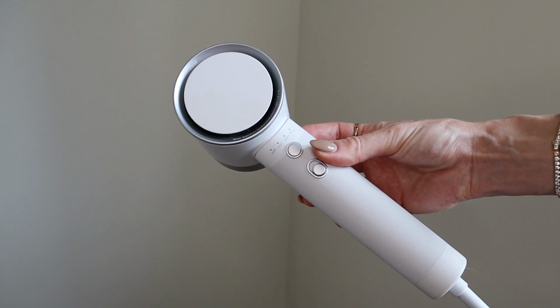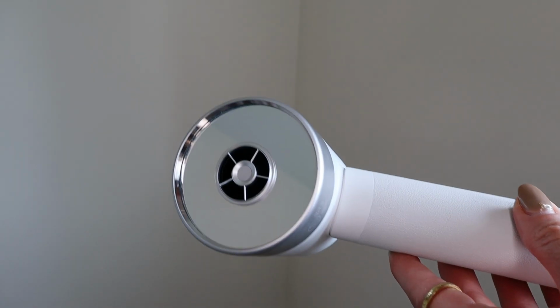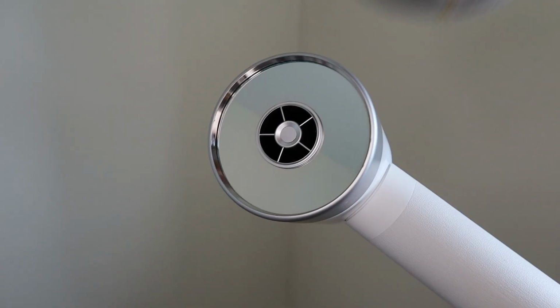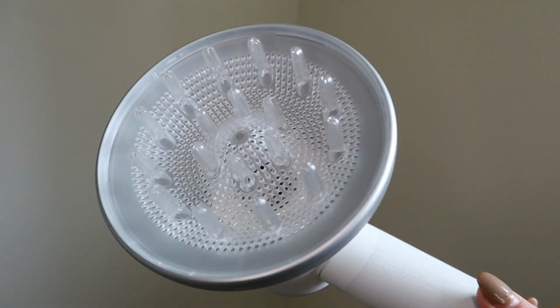The Zuvi Halo also comes with 3 attachments in the box, and you easily attach them to the styler via a magnet. There's the gentle air attachment, which is great for sensitive scalps, the styling concentrator that gives you a straight, smooth, sleek style, and the diffuser, which is great for locking in curls and waves.